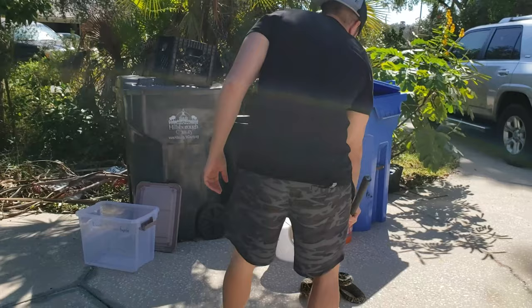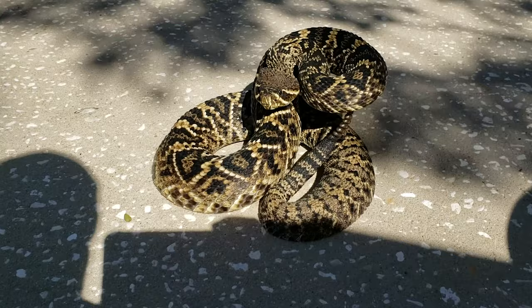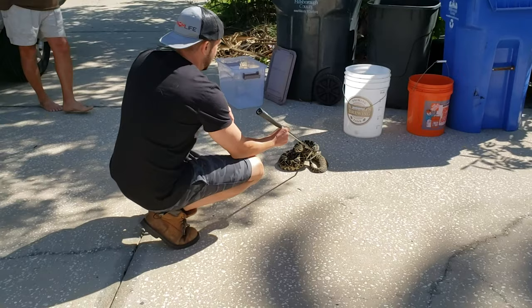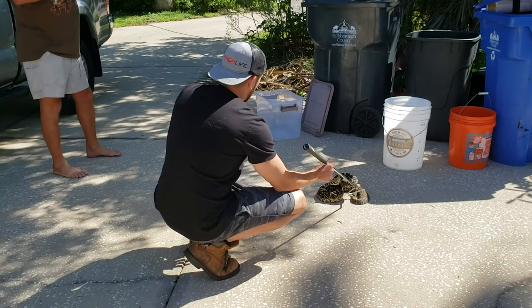That is a really pretty one. Yeah, it's really nice. It looks like a little boy. To tell the difference between the boy and the girl, typically the male has hemipenes, and the female's tail is about one third shorter. Okay. Yeah.